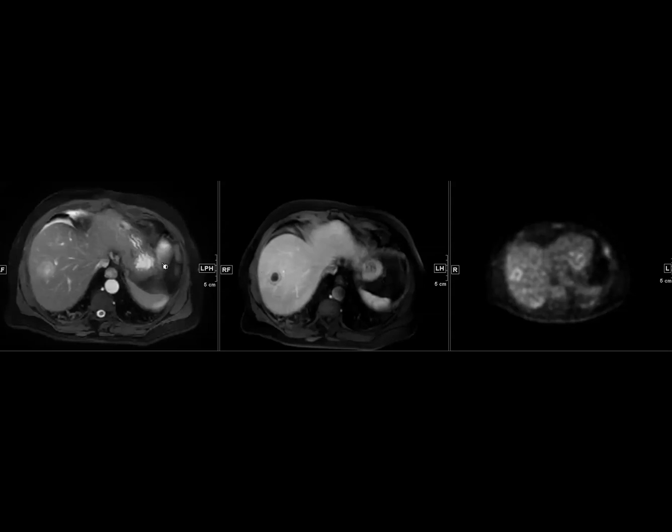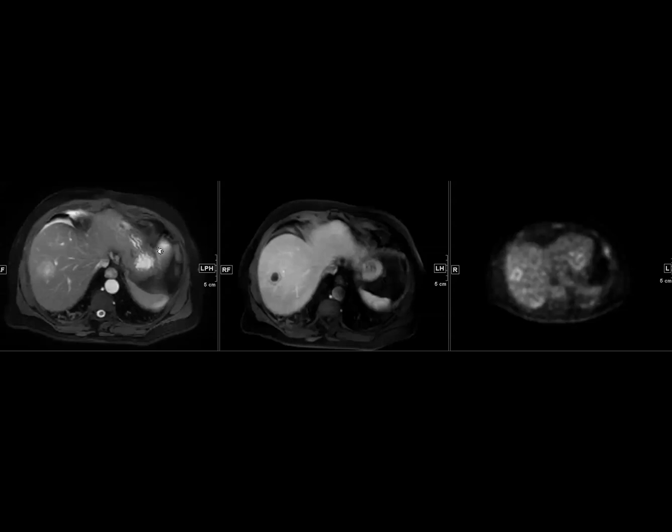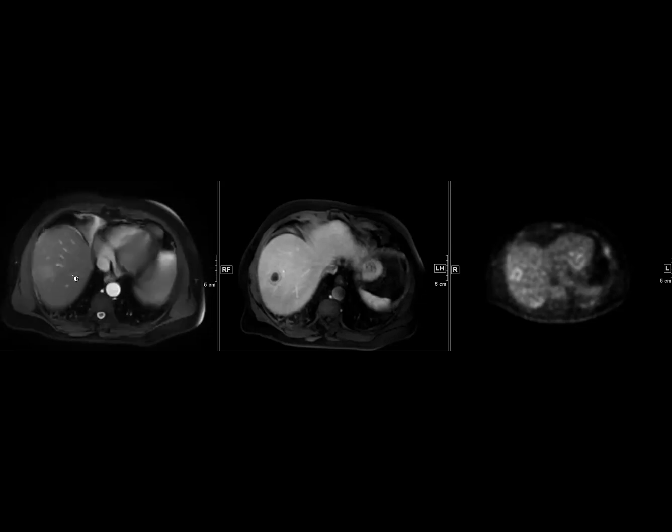This is an outside study. Patient came in with just kind of malaise and low-grade fevers and abdominal pain. So nothing specific. And I forget why they got an MR, but this is how they came into us with this MR and this kind of vague history. And notice that the patient has two lesions. Both of them look very similar.